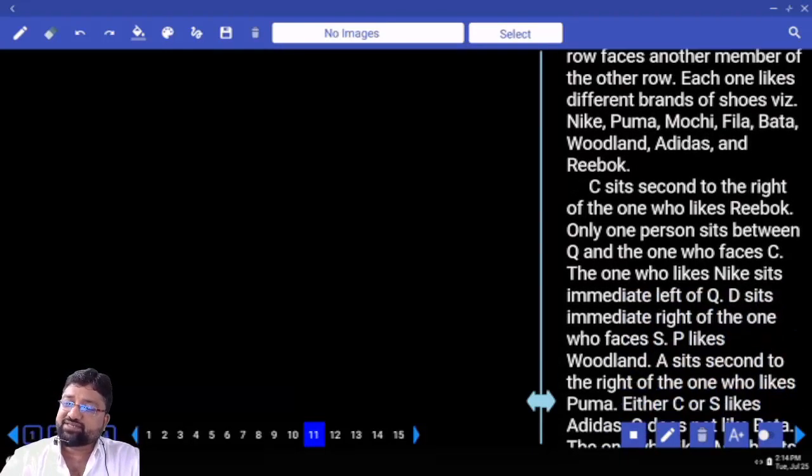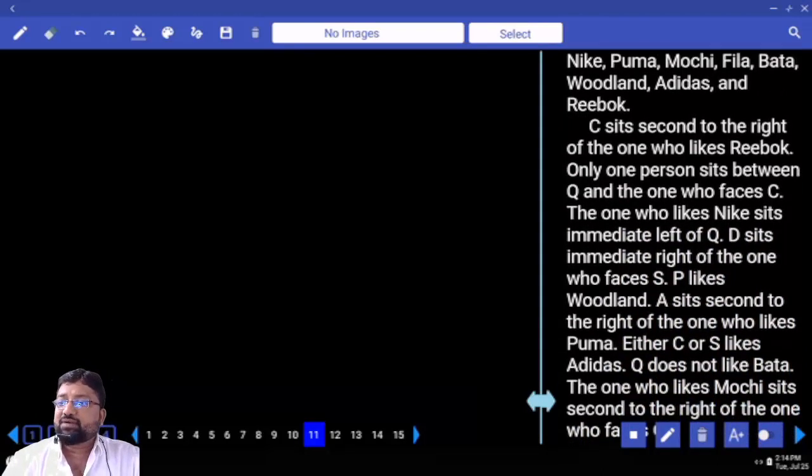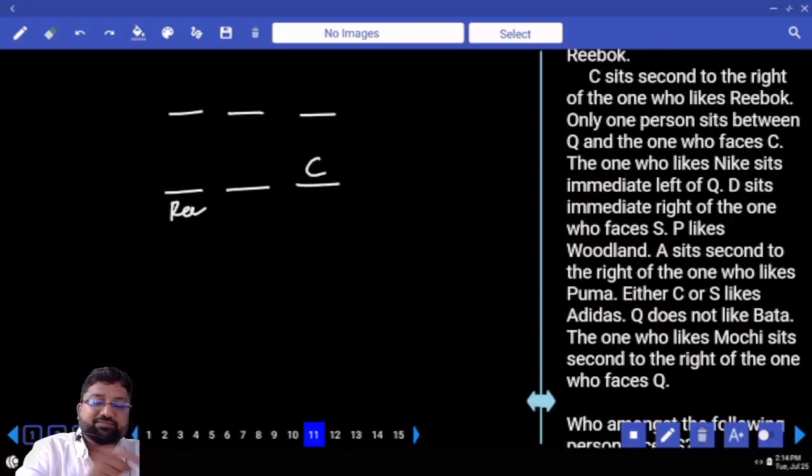Each one of them likes a different brand of shoes: Nike, Puma, Mochi, Fila, Bata, Woodland, Adidas and Reebok. So this is clearly a question on seating arrangement plus distribution. First one, C sits second to the right of the one who likes Reebok. There is one person who likes Reebok, and second to the right of him is C. And we know that C is facing north. Done? I need only one more place.